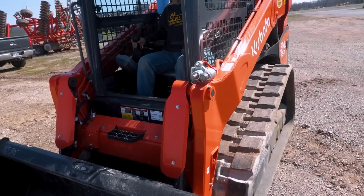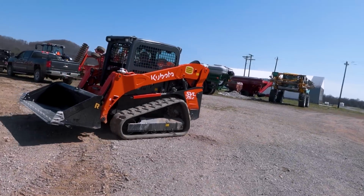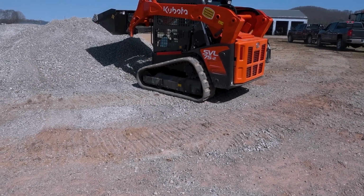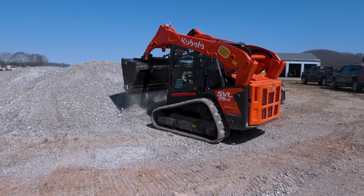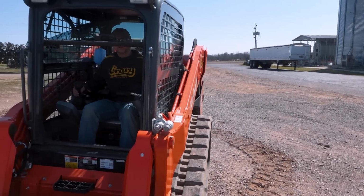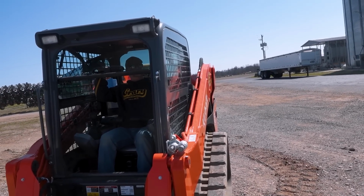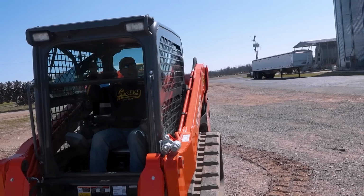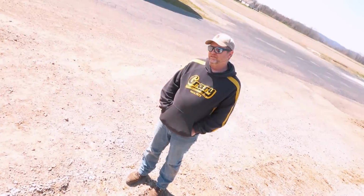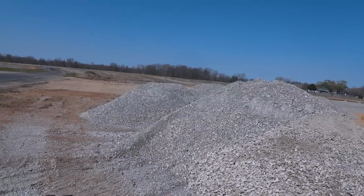Park brake! Latch it. There's a lock up top somehow. I think there's the latch right there. Seasoned operator now, right? Yeah. Definitely qualified to give your YouTube opinion.